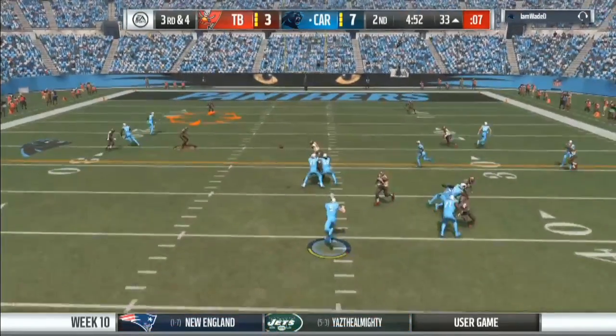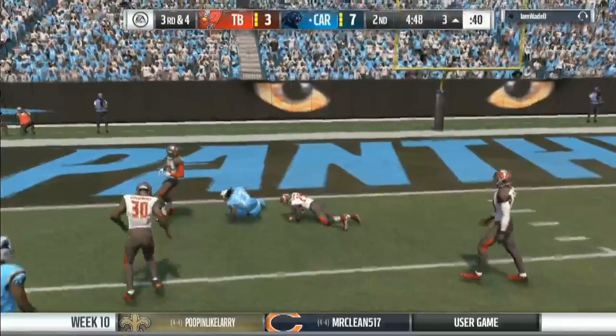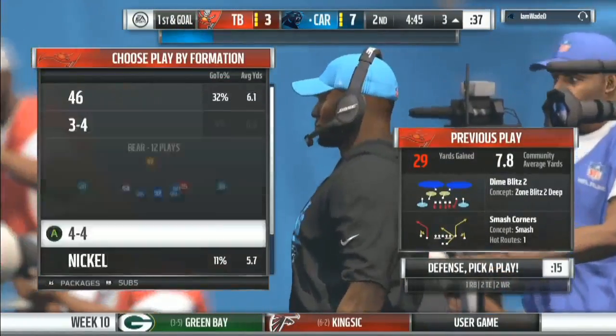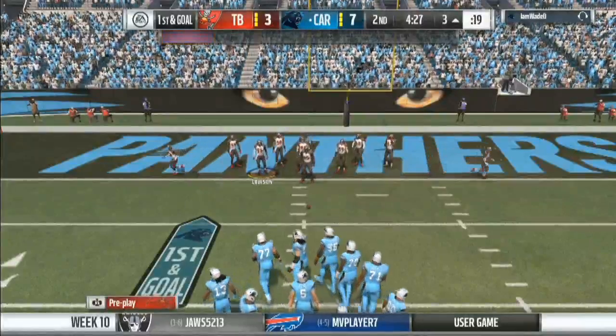Out of the gun now on 3rd down. Gets it to Benjamin. It's caught. And they do get him down, but he's inside the 5 all the way to the 3. He's such a good route runner. Shows it there on 3rd down. Very proficient and a good pass.